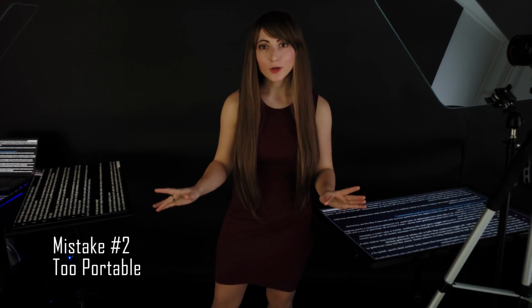Mistake number 2, buying one that's too portable. I know what you may be thinking. You want to go with a small gadget that you can just fit in your pocket and you can teleprompt when you're on the go. And they're super cute. But imagine trying to read that teleprompter from any distance other than selfie mode. Pretty much not gonna happen.